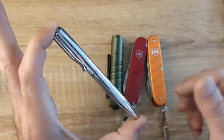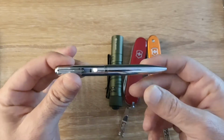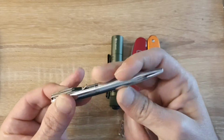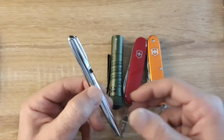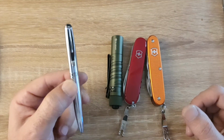I like the compact ones, like the small short pens. This is a twist mechanism, so you just twist it to write with it. I do have several other pens. This is just what I carry today, but I do have other pens that I enjoy.